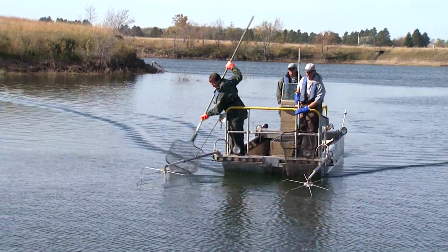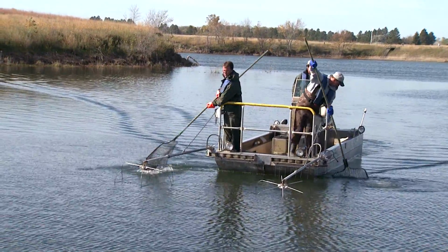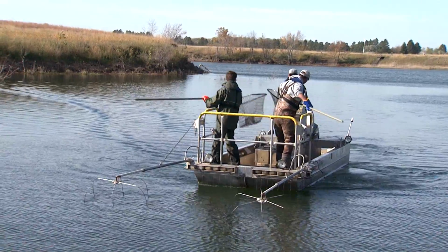Sure. Each year you and your crews go out and collect salmon eggs to rear in the hatchery. Tell me how you go about doing this and how you get the eggs. Okay, we use what's called an electro fishing boat. It's a boat with a generator on it, and it puts an electric current in the water. The current stuns the fish, and then they float up to the surface, and we're able to dip them up and put them in the boat in a live well.